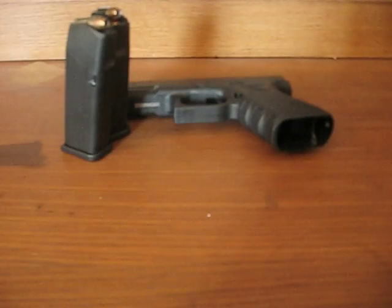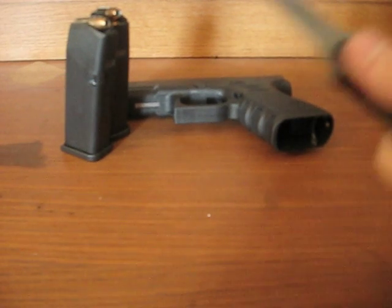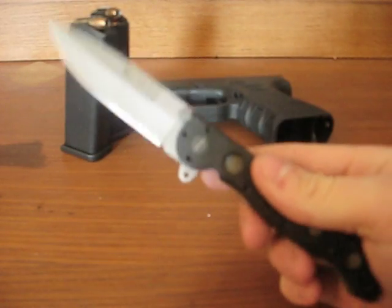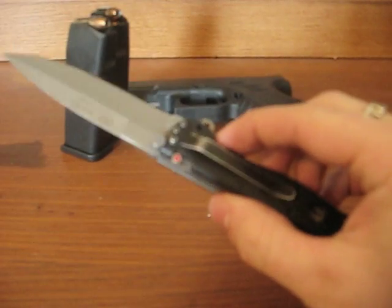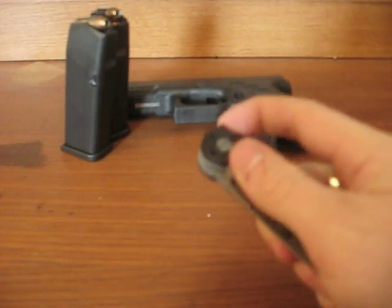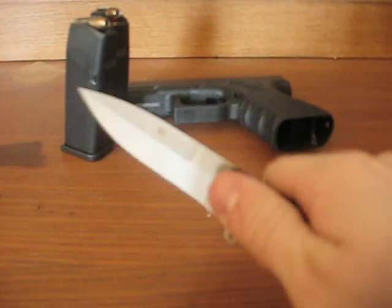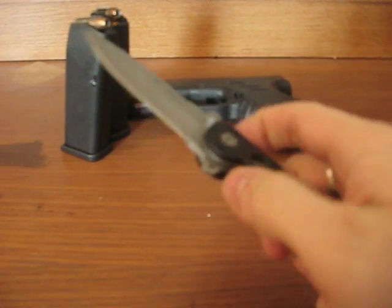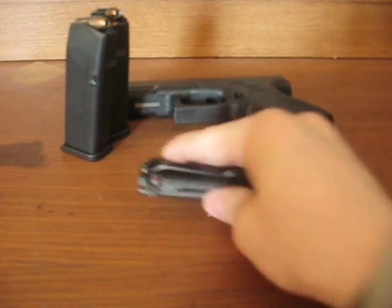So we've got that. What else do we want to have on us? Well, a knife, tactical folder. In my case, this is the Columbia River Knife and Tool M1603Z. You guys have seen me review that. It's an excellent knife, and a good tactical blade. That's a good blade if we need to take someone out, or if we need to do any utility work. So that's something I want to have on me.